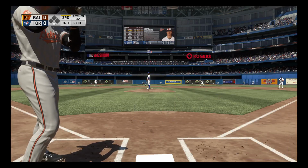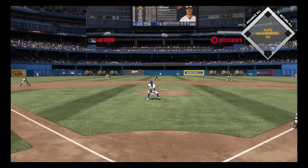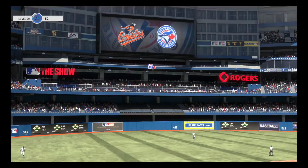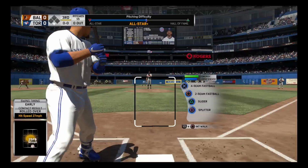Ready to deliver. Here's the first pitch. Hit weakly back to the mound. Throw to first will get him easily, and the side is retired. Nothing across here this half. And that'll bring up the speedy Devin Travis.